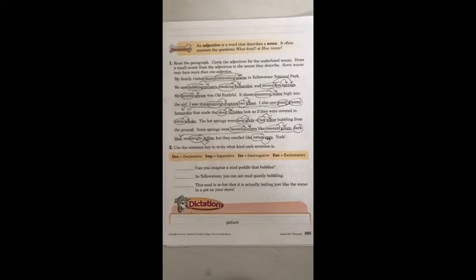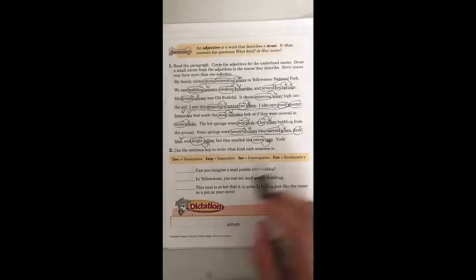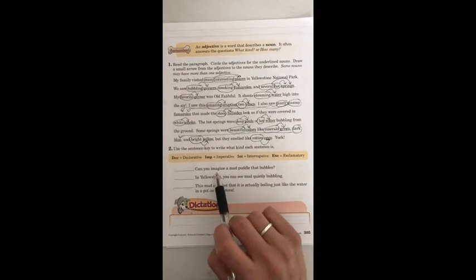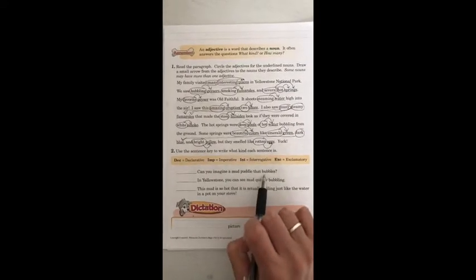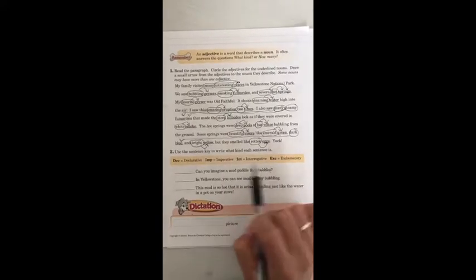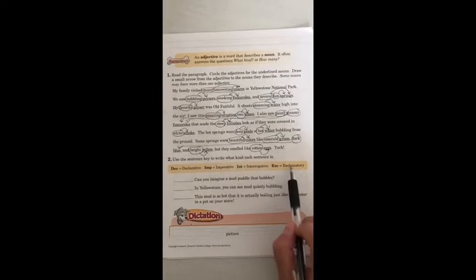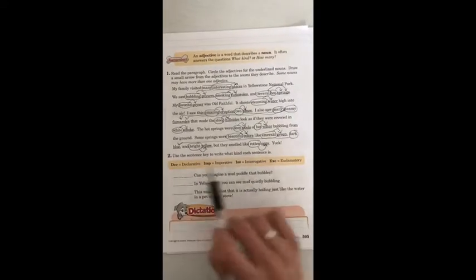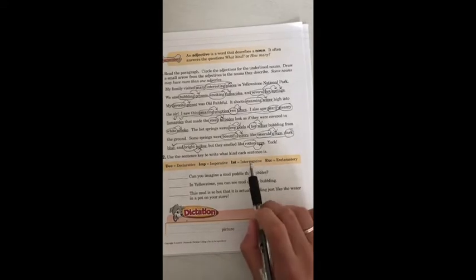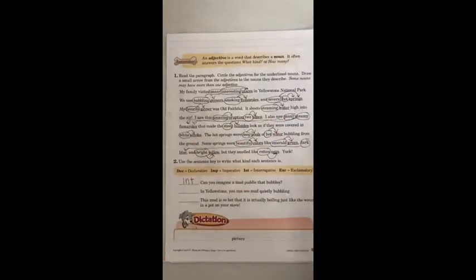Number 2, use the sentence key to write what kind of sentence it is. So can you imagine a mud puddle that bubbles? This is a question mark. So this is a question. Which sentence? Declarative, imperative, interrogative or exclamatory? Which one means question? Interrogative, so you're going to put I-N-T.